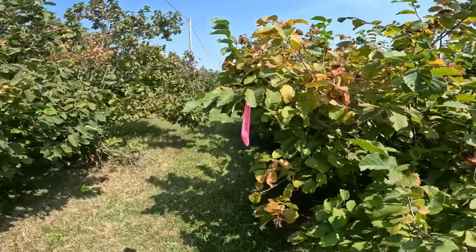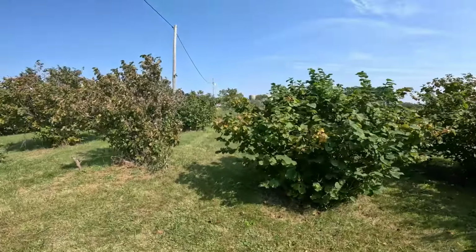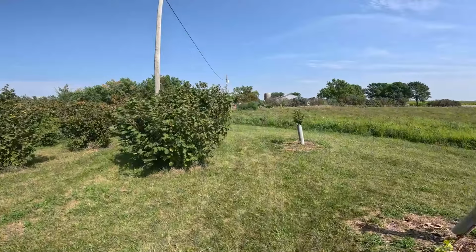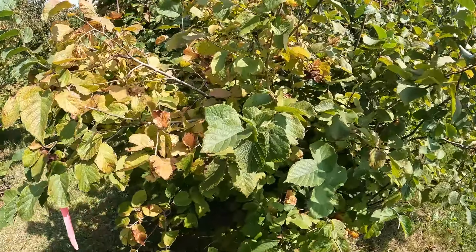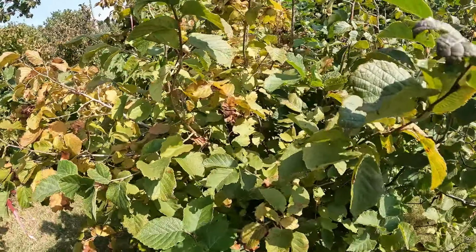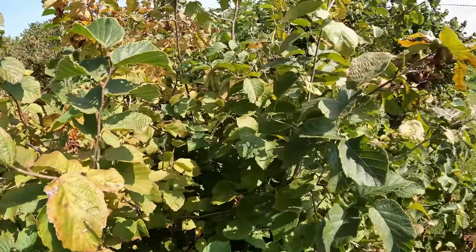Some shrubs are completely heavy laden. They have their branches almost touching the ground. There's so many nuts there. While others, the weight of the nuts doesn't seem to affect them at all. Just look at this shrub, absolutely loaded with nut clusters. It seems that they're all over, top, bottom, inside, outside, just loaded.